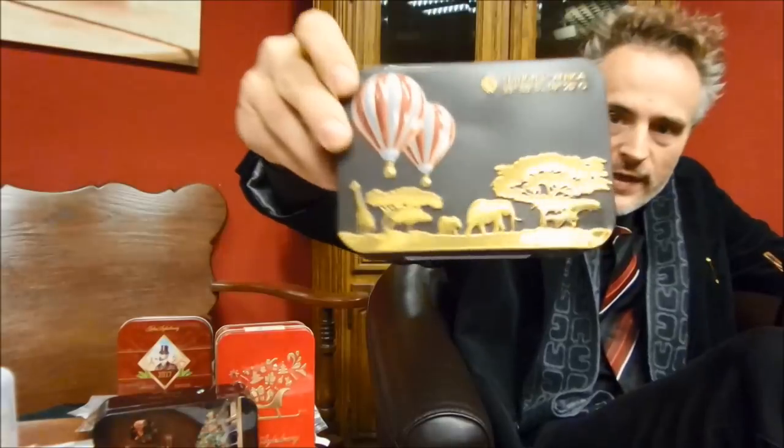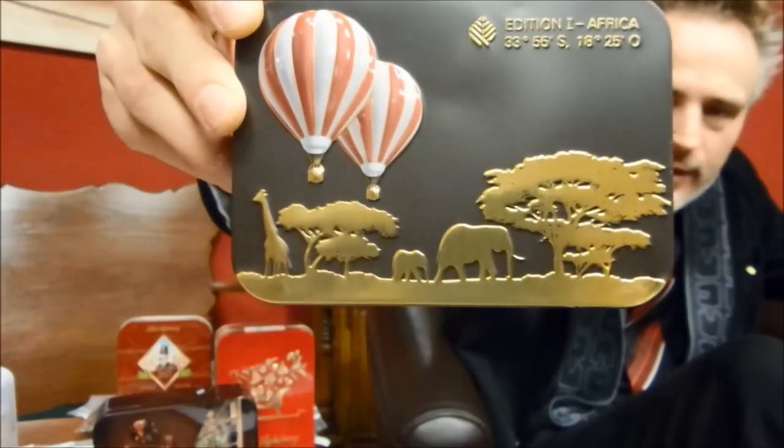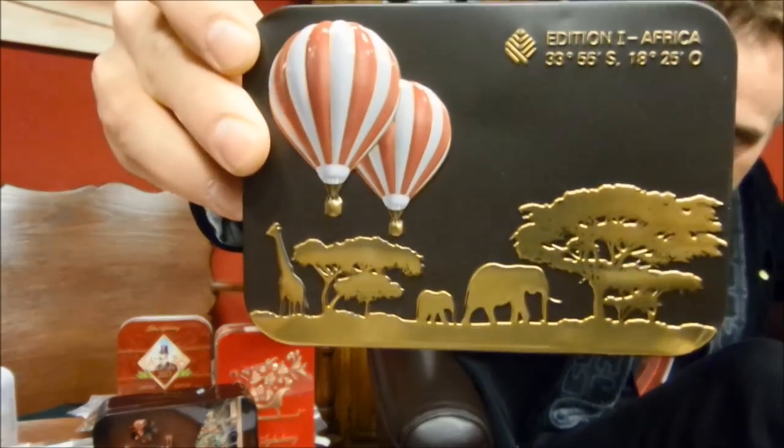We're gonna go on with the Rattray, I think. Where do we have it? No, we're gonna change to the Kohlhase. The Kohlhase, that's this one. That's not precisely a winter tobacco, but it's coming out now. There's an African landscape on it, and it's Edition Africa. There's some kind of Google Earth data on it, to locate that precisely, I don't know.